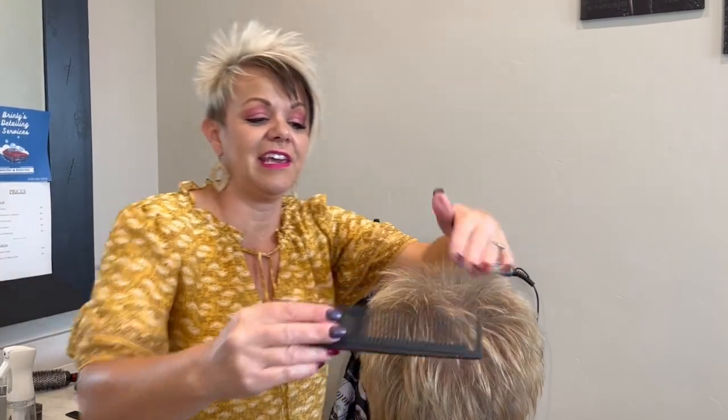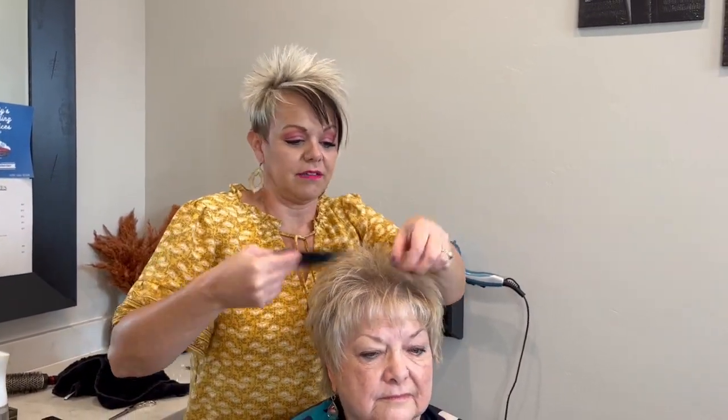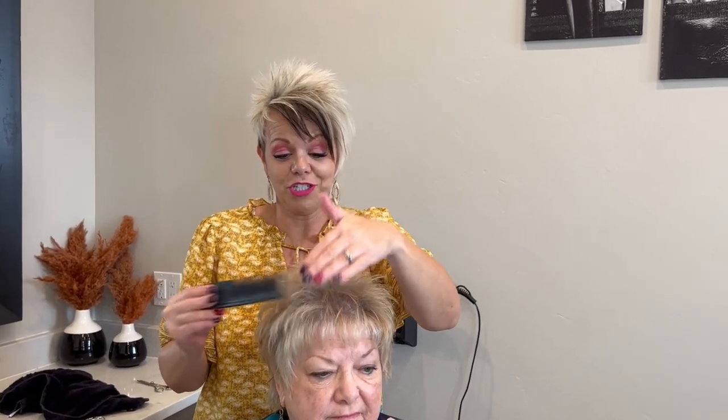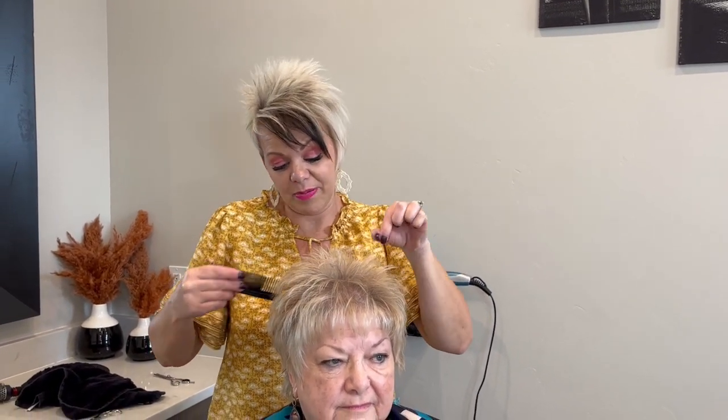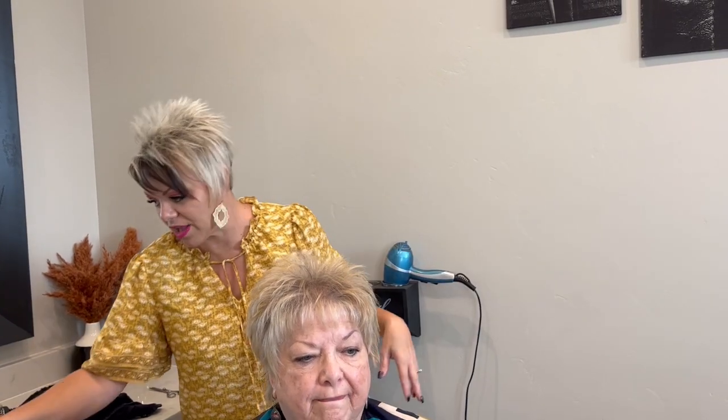And you can see the length that I did. So I just round brushed it. So it just shows you that it's just gonna stand up by itself. She didn't have to use any flat iron, anything like that. She just dries it. You can put the paste in it and then voila, you're done.